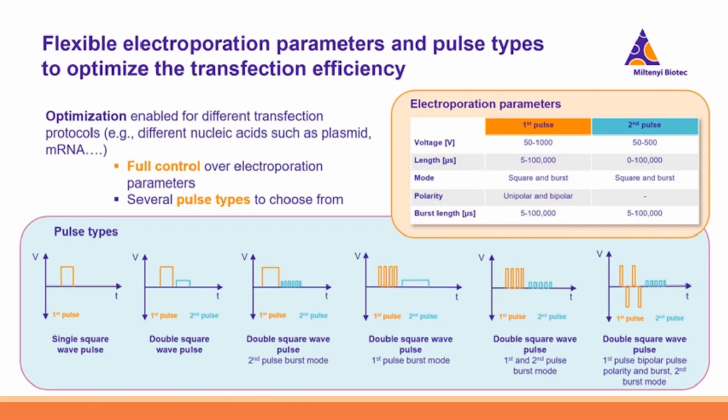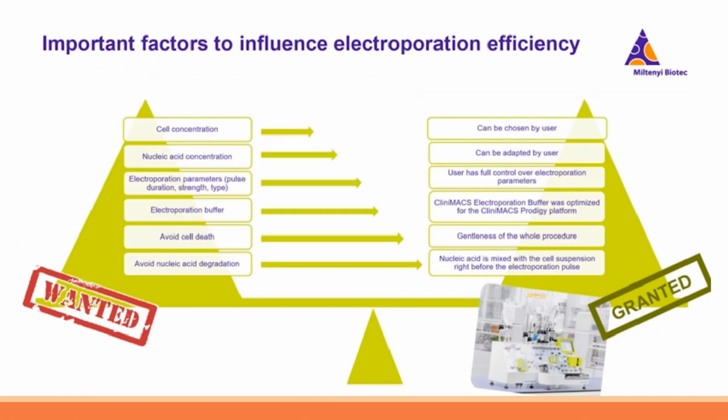And this is exactly why the Clinimax Electroporator is the perfect choice, because it really gives you full control over the electroporation parameters so that you can really optimize your protocol. So you can either work with one pulse or two subsequential pulses. And for each of these pulses, you can choose the voltage, the length, the mode, the polarity, and the burst length. And at the bottom of this slide, you can just see some pulses as an example that can be achieved with the Clinimax Electroporator. It can really go from a very simple single square wave pulse to a really complex double square wave pulse, which includes bursts and a bipolar pulse. So with the Clinimax Electroporator, you really have full control.